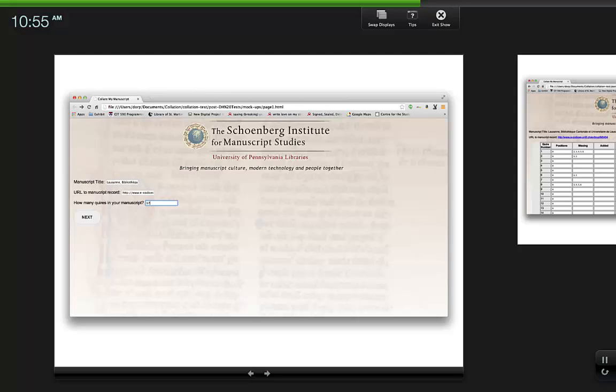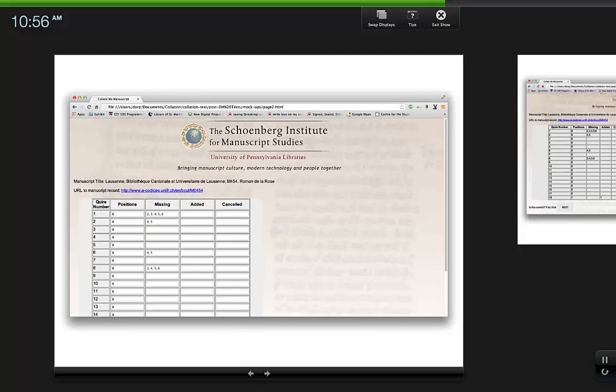Basically, this will be open, and anybody could come to our site. You provide a manuscript title. You provide a URL that points to a record, whether it's a Penn in Hand record or just a catalog record. And then you say how many quires your manuscript has, and then you'll get a table that you can fill in. Here I've put in a manuscript from the Bibliothèque in Lausanne, a Roman de la Rose manuscript, and then you fill in the number of positions that a quire has, the number of positions being the number of folios it would have if it were complete.